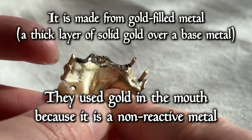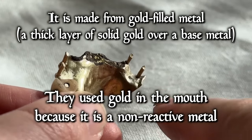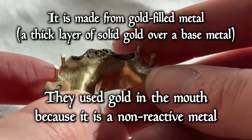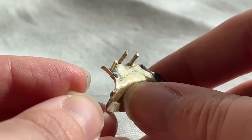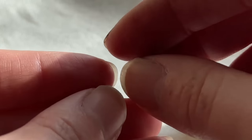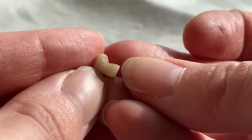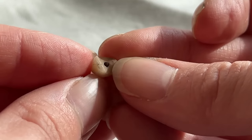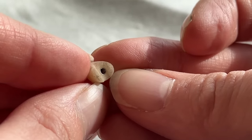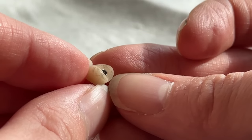I think these pins are actually solid gold. Yeah, the pins themselves might be. We don't know. But the tooth is very loose. I've put a bit of Blu Tack on there just to hold it in place. It kind of looks like ivory. Can you see the little holes in it? I thought it was porcelain at first, but I'm not sure.